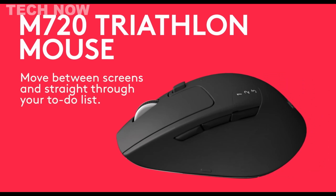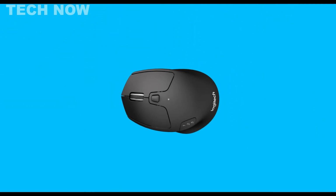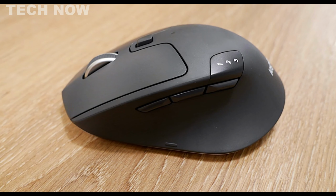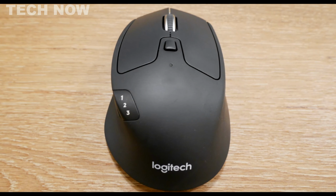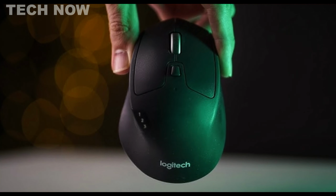The Logitech M720 Triathlon is a premium mouse designed to deliver precision, comfort, and versatility for various computing needs. With dimensions of 4.53 inches in height, 2.91 inches in width, and 1.78 inches in depth, and a weight of 135 grams with batteries, the mouse is compact and portable.